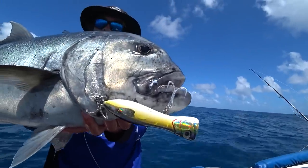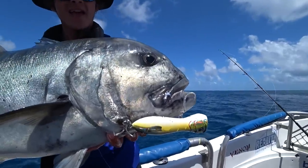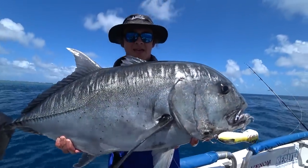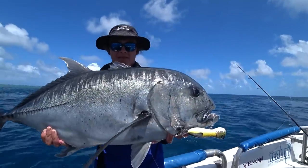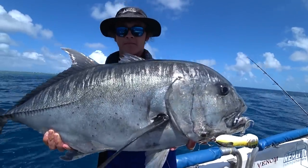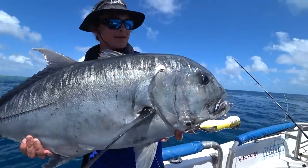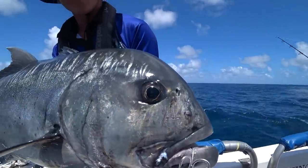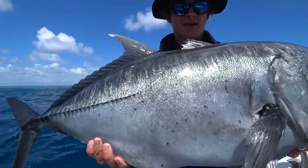On the Venom Pop. 150. The smaller one. One size down at least. He's a nice dark coloured one. Beautiful fish. Absolutely smacked that lure. That is awesome. Second cast after my fish. That is cool, dude. Well done. How good. Man. They're such a cool looking fish, aren't they? Oh, they absolutely decimate your lures. Yeah, that is cool.